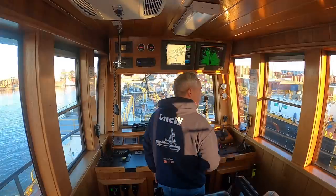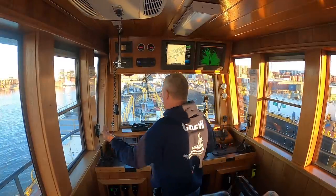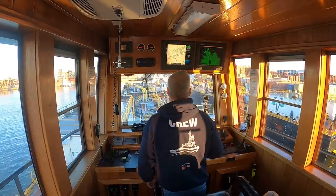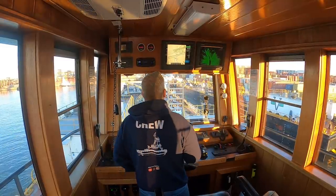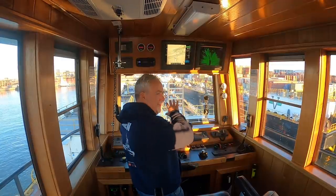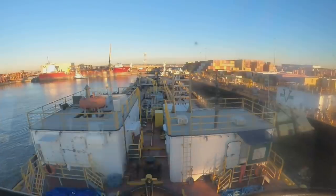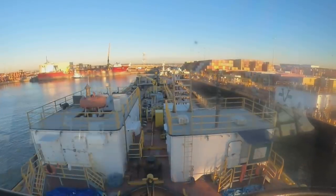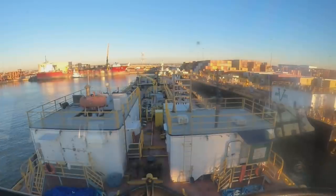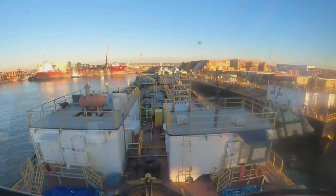I can't really figure out why, because this should be like a channel in here. There should be no tide, but maybe there's some outflow or something. I don't know what it is, but regardless of the wind or anything, every time we back up here, it always wants to set us to the right. So my bow's coming over, and I don't have anyone there to watch it, and I probably have a ton of room over there, but just to be on the safe side, I think I'm going to back up before I touch it.